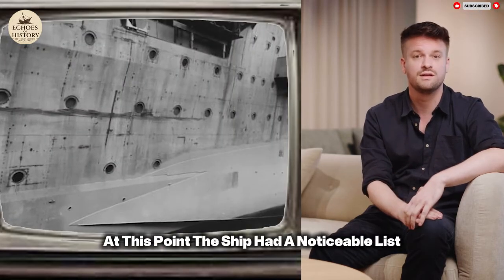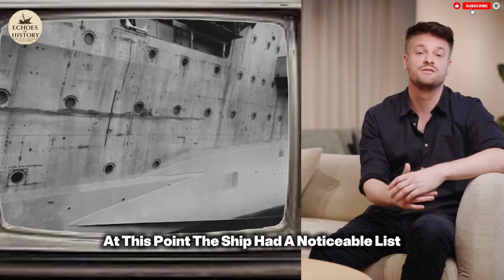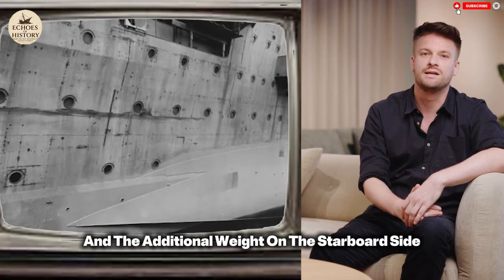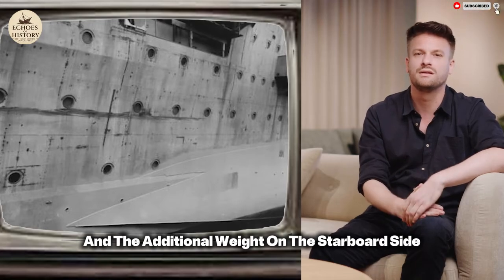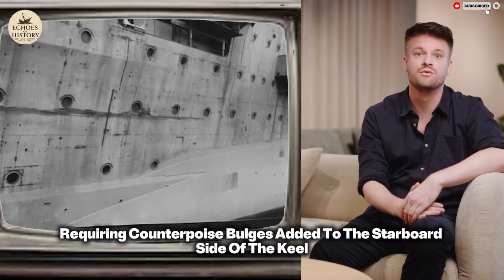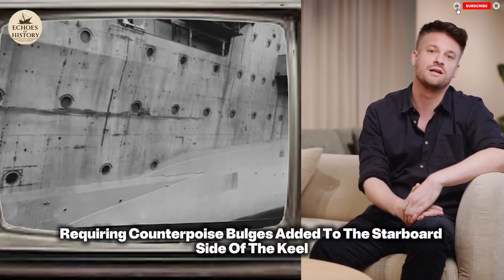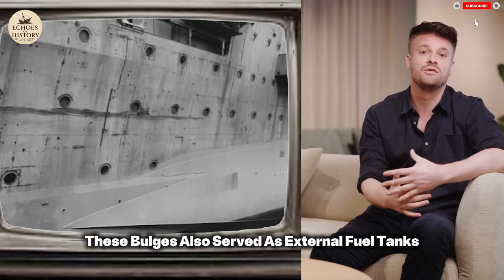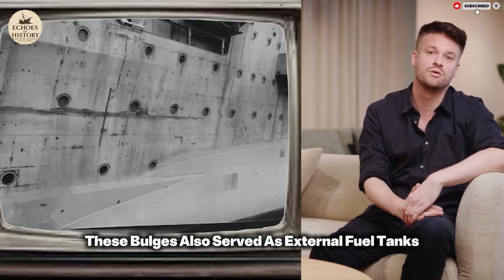At this point, the ship had a noticeable list because of miscalculations in the original design, and the additional weight on the starboard side only made the problem worse, requiring counterpoise bulges added to the starboard side of the keel, and with a port bulge being constructed. These bulges also served as external fuel tanks.